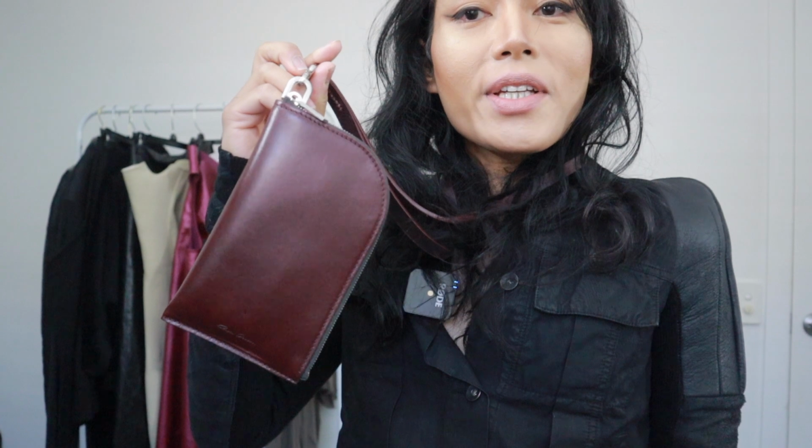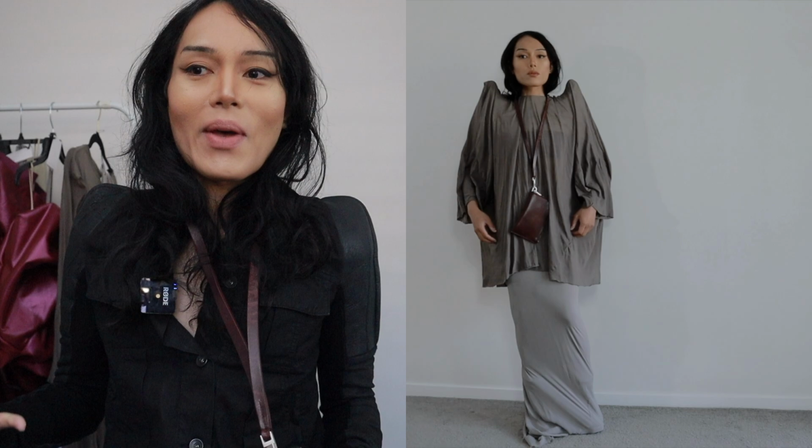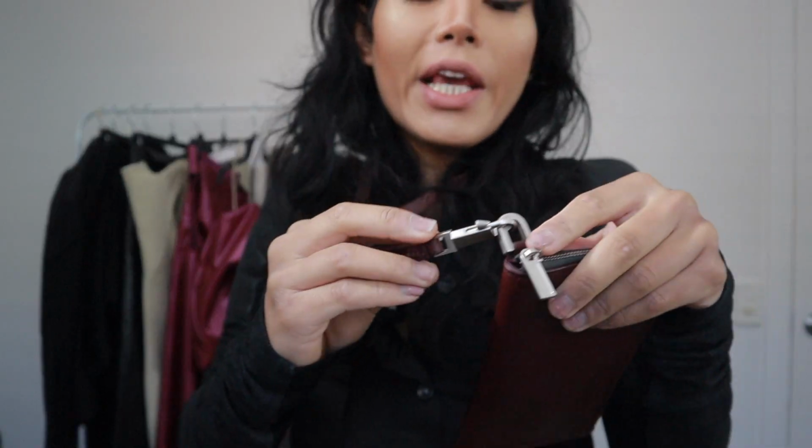I'd probably use this as a card holder or a key holder, a lipstick holder. Because whenever I go outside, I always struggle to find which bag I should use. And especially if you're wearing these high elevated pieces when you go out, you don't want to be seen in like tote bags. Also, if you own this, please be careful with this hardware because it's going to be hard to replace once you break it.